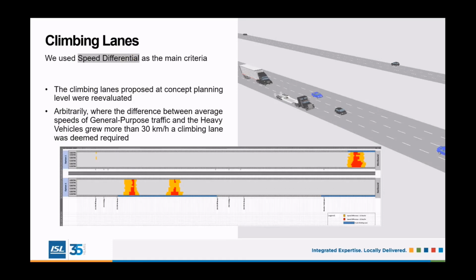So for the climbing lane, as I said, at the concept planning level, 3 climbing lanes were envisioned, and the client asked us to reevaluate the requirements for those climbing lanes. What we did was we basically created heat maps, looking at the differential speeds between the general purpose traffic and the trucks. So we set a limit there and said, as soon as the differential speed grows over 30 kilometers per hour, meaning that the trucks are going 30 kilometers per hour or more slower than the general purpose traffic, is where we think that a climbing lane is required. We communicated this with the client. They were happy with this criteria. And basically, this is how we reevaluated, and we came up with a conclusion that the climbing lanes, as in the concept plan, are still required.